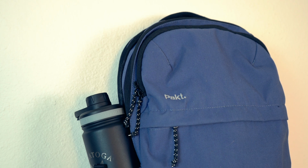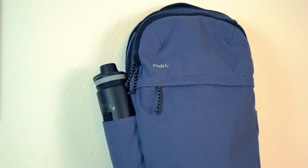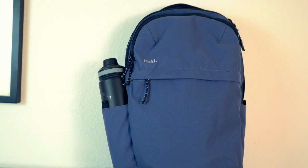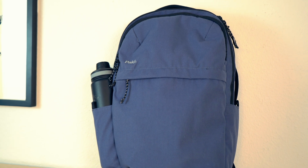For those of you who don't know, they just recently released a 15-liter everywhere bag and a 22-liter everywhere bag, or day bag, or backpack, or whatever you want to call it. And I loved Pakt for their Pakt 1 travel bag and their Pakt duffel, which are two travel-oriented bags. And then they also had a 5-liter sling, which was great, but let's be honest, a sling is not the same as a day bag.